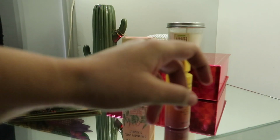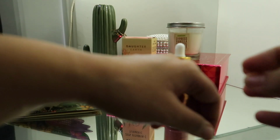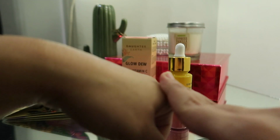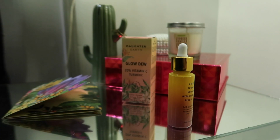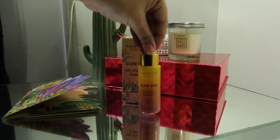You can see how smooth the texture is and it just melts down into your skin. Your skin absorbs it so well. After applying this serum, I have noticed that you'll start feeling a little bit patchy on your skin. So for that, I use a good moisturizer. So yeah, I do recommend it to you guys. It actually works for your skin so well. You guys are gonna love it.